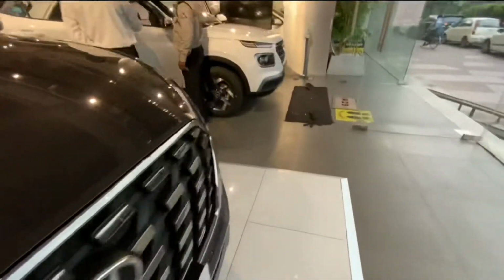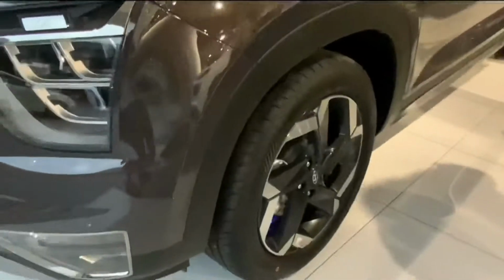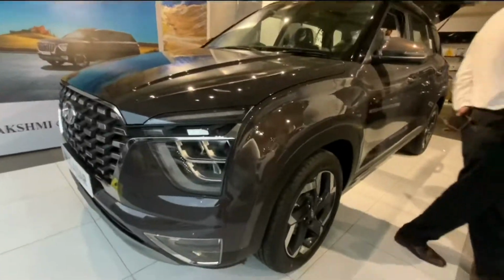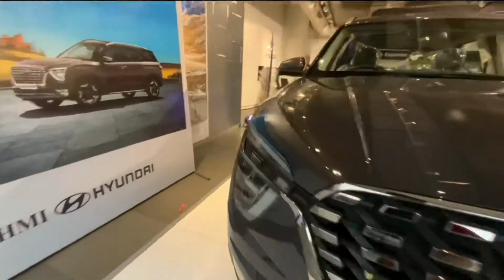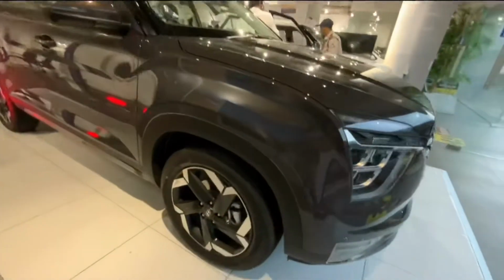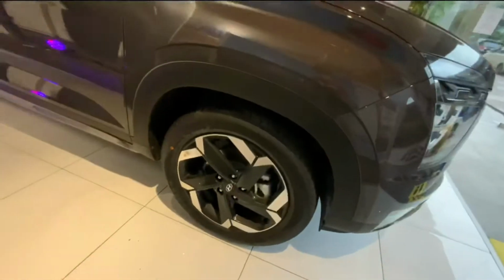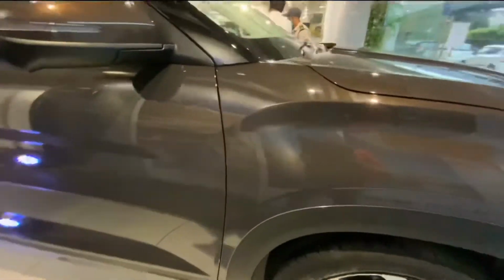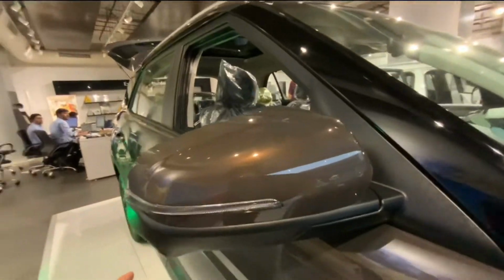Now let me just quickly compare it with the Hyundai Venue's alloys. So that's the Hyundai Venue's alloys and this is the Alcazar's. So they both look kind of similar, but of course they are not the same. The Alcazar has bigger alloy wheels and these alloys are also available in the Chinese spec model of the Hyundai Creta. And these alloys look super cool, but for the lower variants you also get dual tone alloys, but they are smaller.